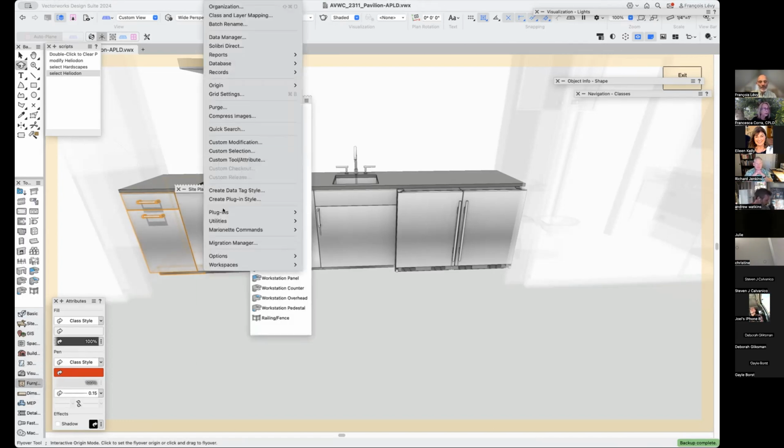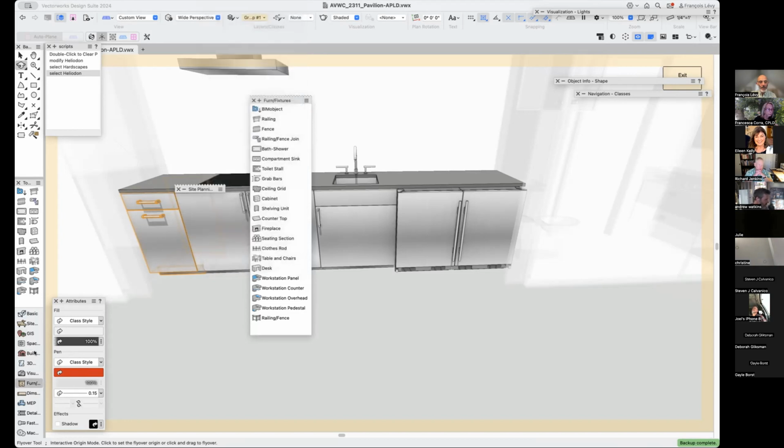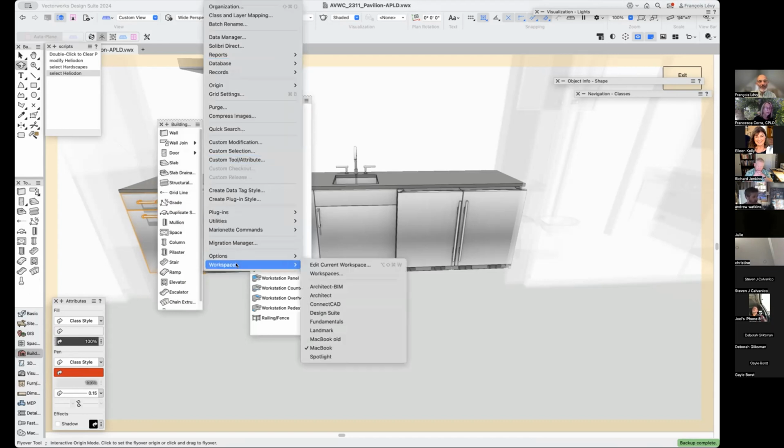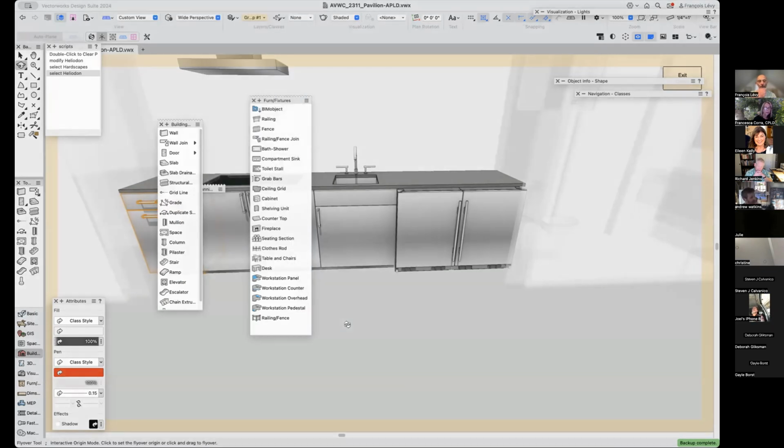Let me go ahead and switch to the. I think we have it in the little house icon. That's where I see the cabinets. Okay, let's look at that. And of course, I've got a custom workspace. So let me switch my workspace to Landmark. That's possibly what many of you are using.